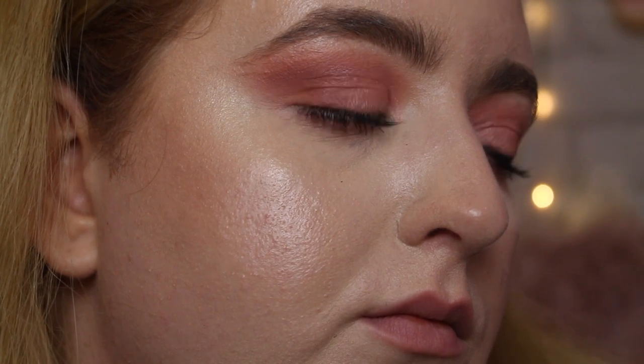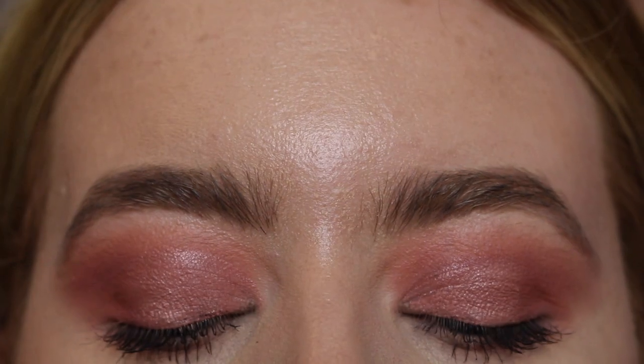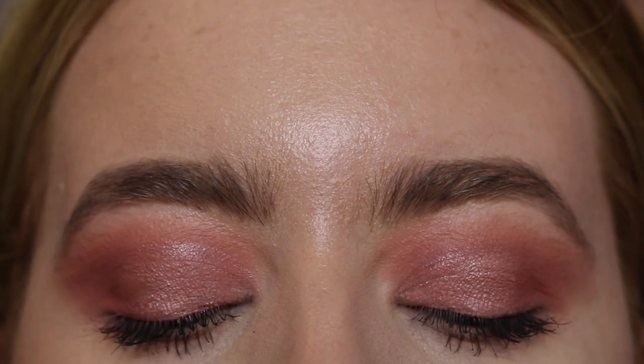My skin still looks really even. I think it might have faded a little bit because I'm starting to see my skin come through a little bit, and also my bronzer and blush have faded. The dryness that was in between my brow has obviously gone now because my oils have come through. But because of the dryness, it kind of went a little bit patchy. It still looks better than what it did originally.